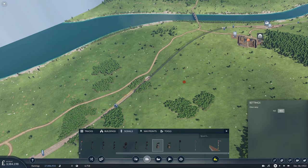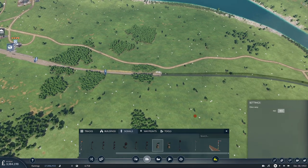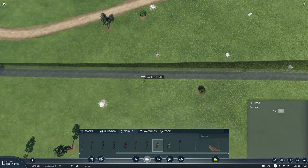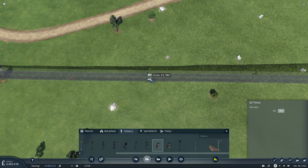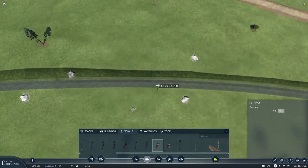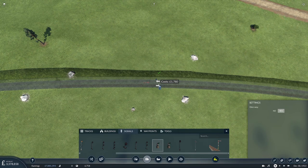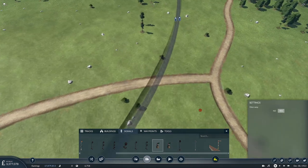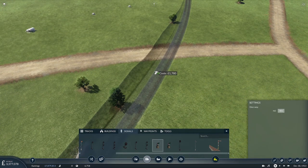I'm probably going to use dwarf signals under the tunnel as well, just to ensure that they're not clipping anywhere with the assets themselves. So we'll just signal all the way under the tunnel with those. They kind of work though, don't they, for under a tunnel, the dwarf signals. Yeah, there we go. We'll put those in there. Lovely. Oh, roads in the way. Is that the right way?